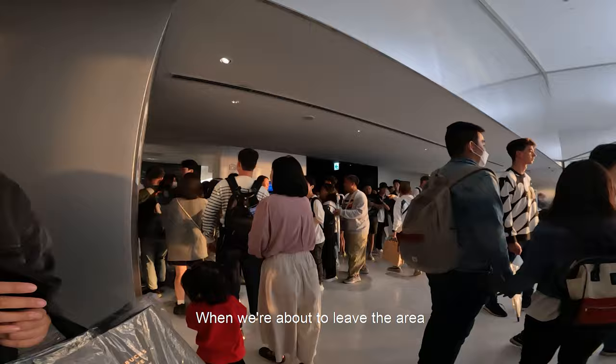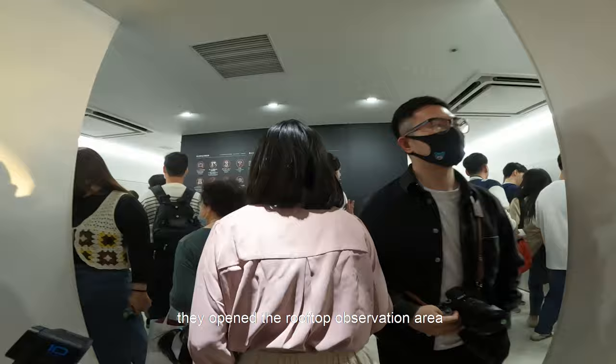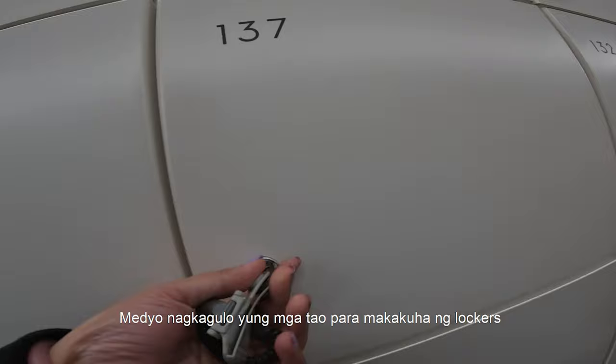When we're about to leave the area, nakita namin na may pila. And finally, they opened the rooftop observation area. Medyo nagkagulo yung mga tao para makakuha ng lockers. Since hindi pwede yung bag sa loob, but then okay naman kasi nakapasok kami agad sa rooftop.